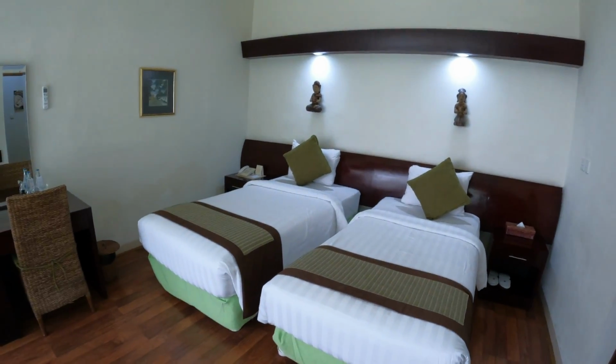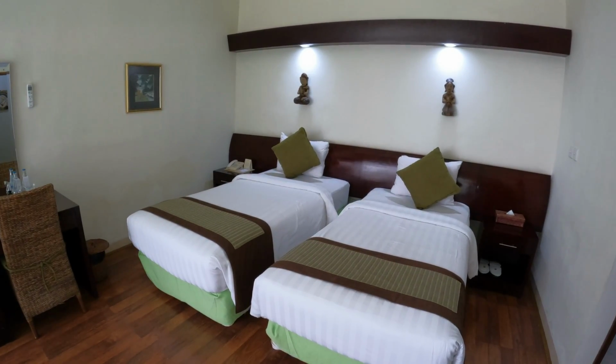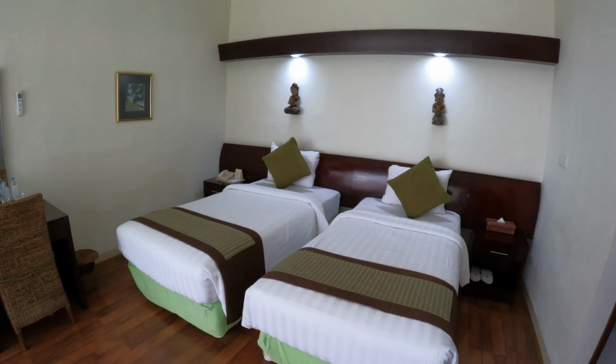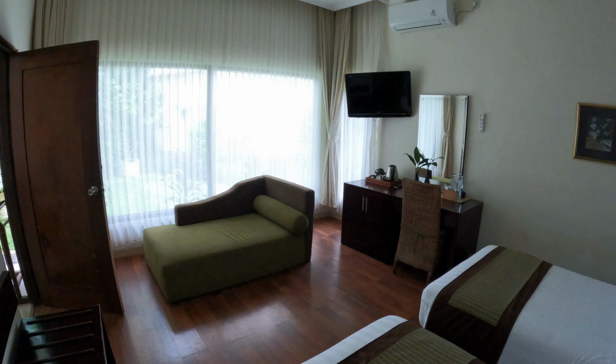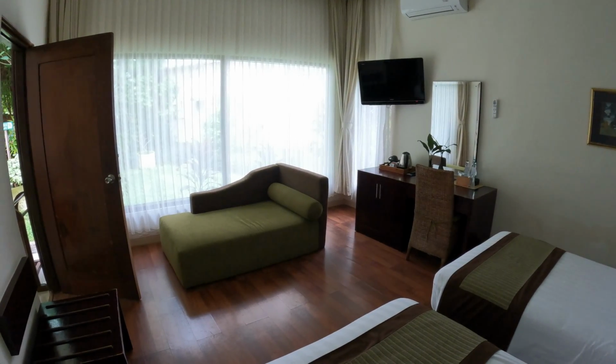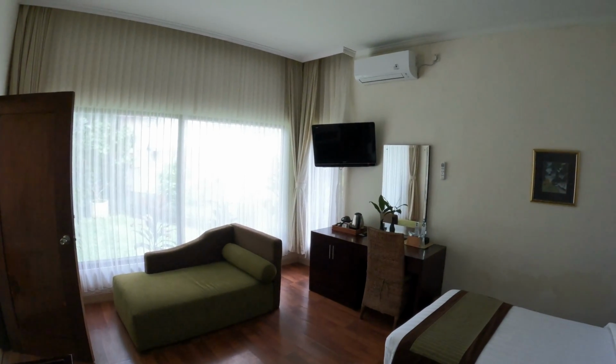So this one is twin beds, however they do have double beds available. You can see bedside cabinets either side. Bedside lighting is up above. Just over by the door there you have a nice little sofa type thing going on. It is air conditioned.